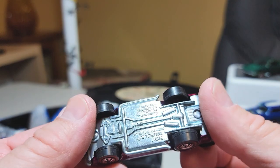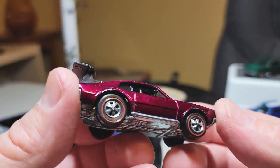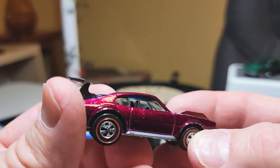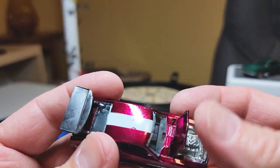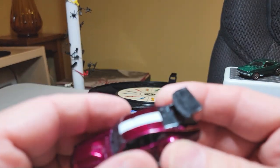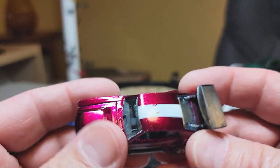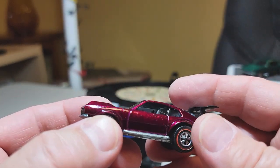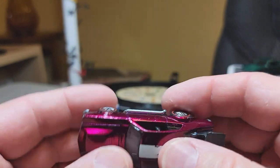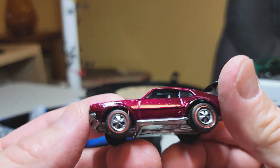Look at this. Magenta. Now this one is nice. This is a nice, nice car. Near mint. Got beautiful color. Deep, deep color. Looks like the spoiler's good. The pins are in there. Don't look like they've been glued or anything. A little chip here, a little wear around here, the fender's a little nick there, but unless I look at it under the microscope, I think it's just a near mint.